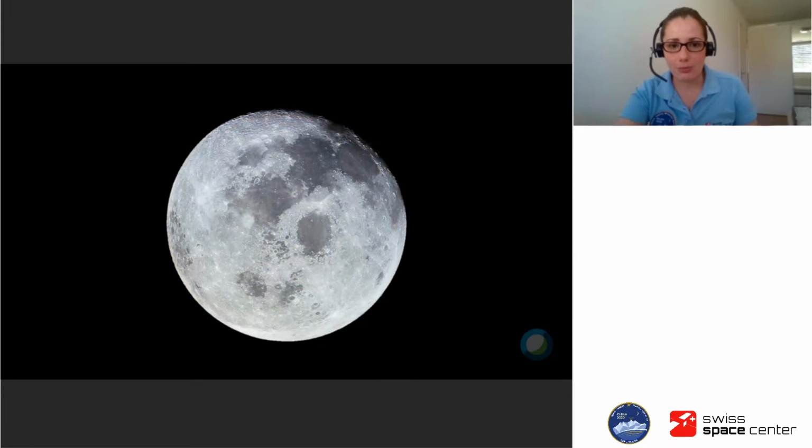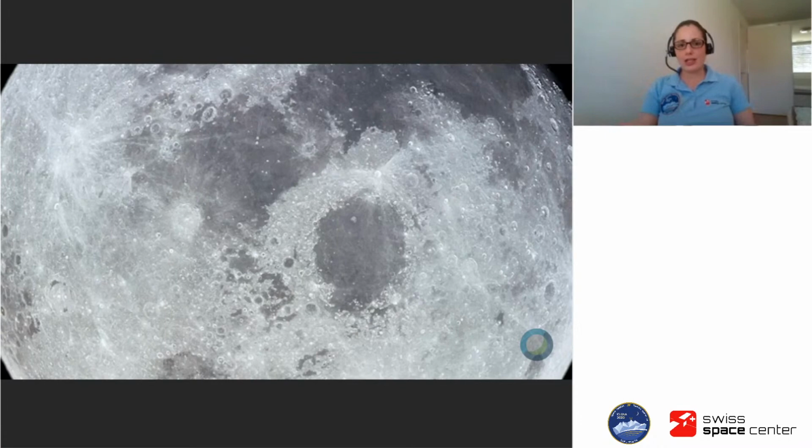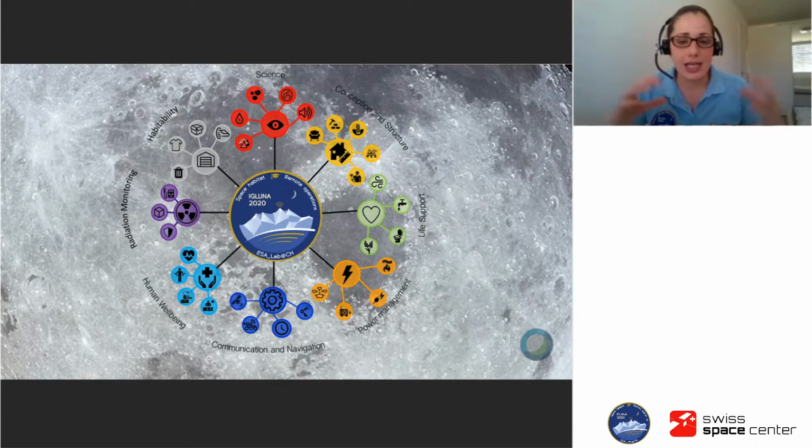The collaborations in IGLUNA work because we have different disciplines. So the topic of IGLUNA habitat is very broad, and this way we can include the architects doing conception and structure, taking care of building the habitat. But we also have the life support with agronomists growing the plants, doing the waste management. We have engineers studying electronics, mechanics, taking care of power management, communication and navigation. There's also the designers with the human well-being aspect, so humans or astronauts are actually happy in space. The radiation monitoring, the habitability, and scientists studying geology and doing experiments for astrobiology.